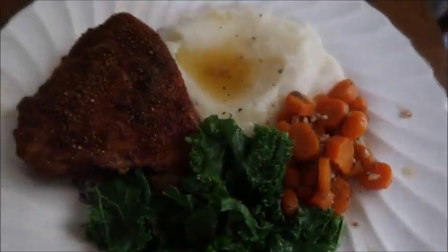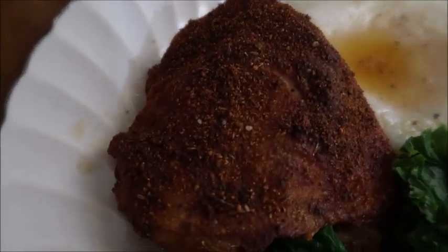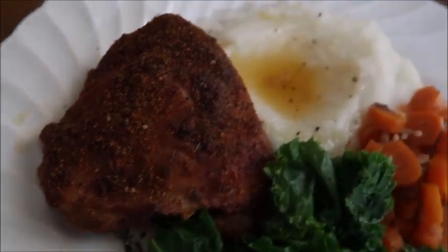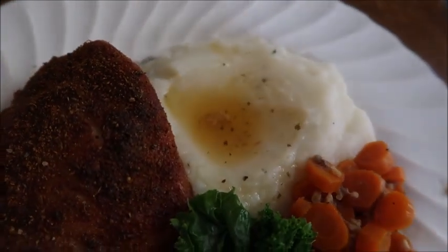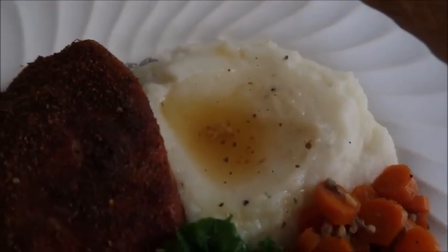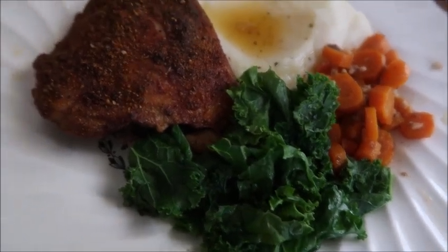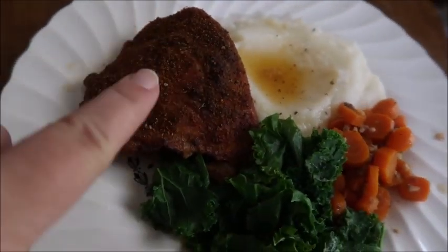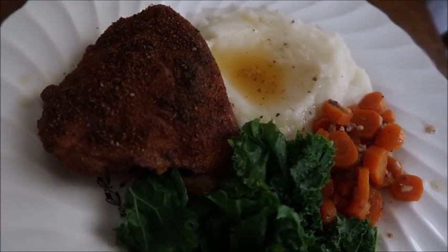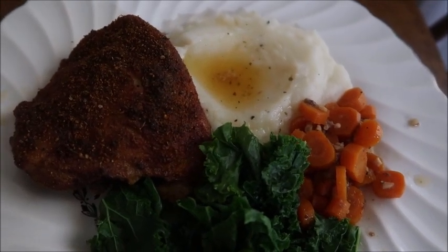Doesn't that look amazing? Oh, but look at this. Look at all the spices on that. You cannot tell me that is not seasoned, okay? I did go ahead and put some of that sauce from the carrots on top of the potatoes. And remember, it's got some butter and stuff. And it's also really good on the greens as well. If you wanted to make this a little more moist on top, I like mine crispy, but if you wanted it more moist, you could add it on top of the chicken as well. So this is super yummy.